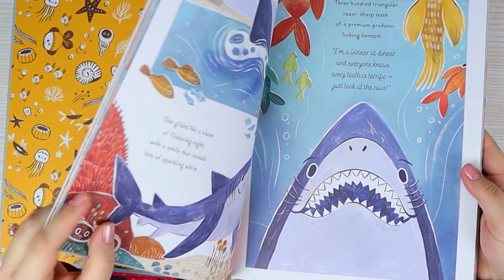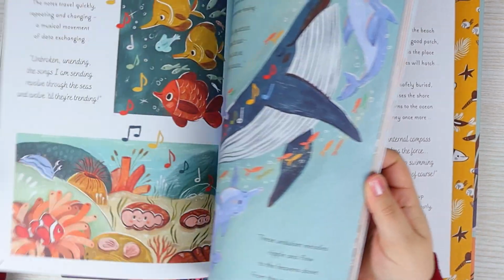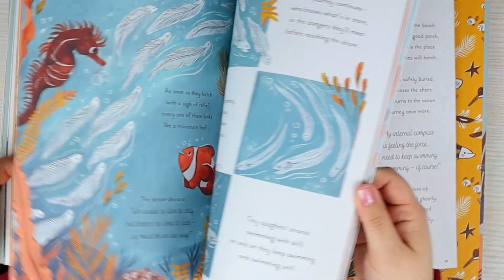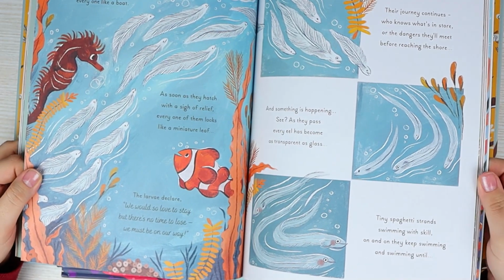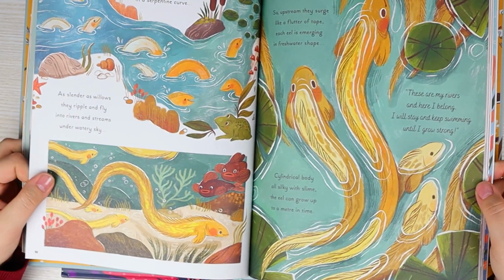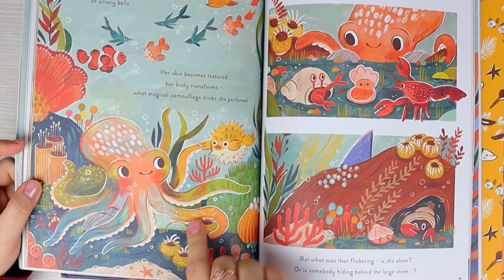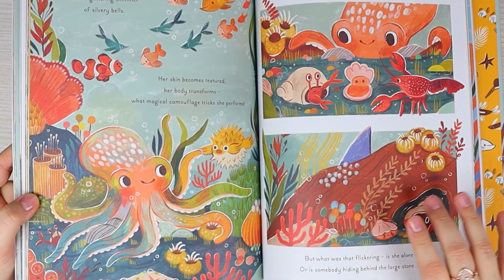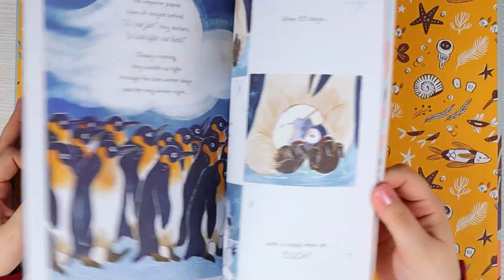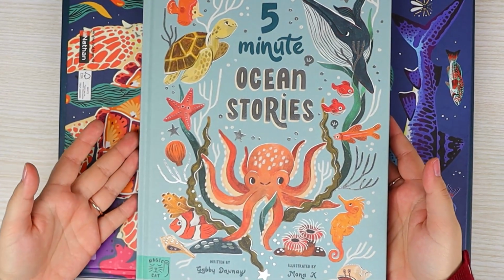Every story takes place under the sea. Oh, look at this cutie. And I really like her art style. It's very cute, once again, lots of texture, lots of personality, and I think it's perfect for under the sea art. Look at this. It's so pretty. It's really cute and really inspiring. Once again, a very nice book by a very talented artist.